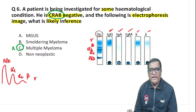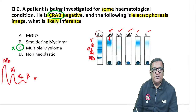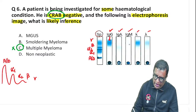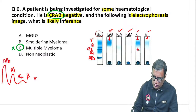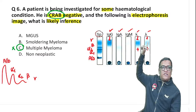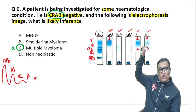So what is happening in this patient? Let us look at this patient now. What you find here in the gamma fraction is IgG, not a very strong band, but there is IgG present. Now I'm looking at kappa and lambda. Kappa is also positive. Lambda is also positive, although lambda is very faint, that means kappa is stronger and lambda is less strong. However, does it make it monoclonal?